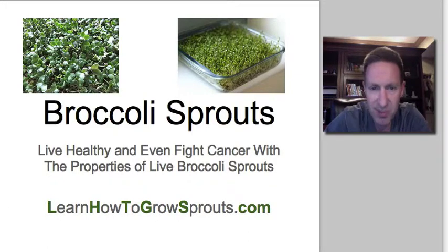If you haven't seen what sprouted broccoli looks like, I have a couple of pictures here, and it really does kind of look like a four-leaf clover with a tail. And I have this tagline here, and I really do believe in it: to live healthy and even fight cancer with the properties of live broccoli sprouts.